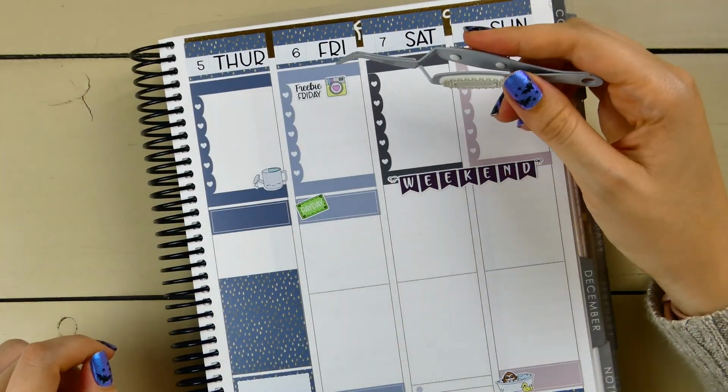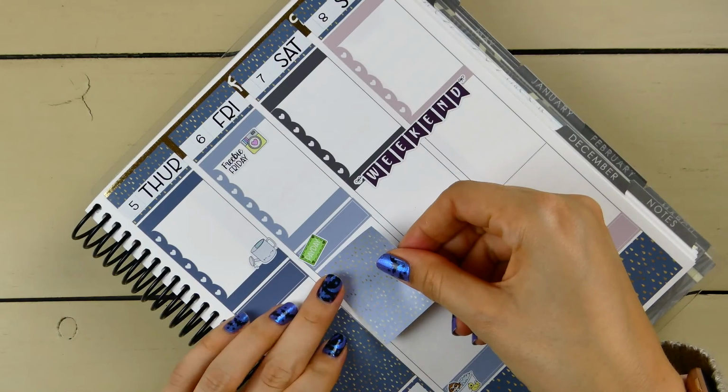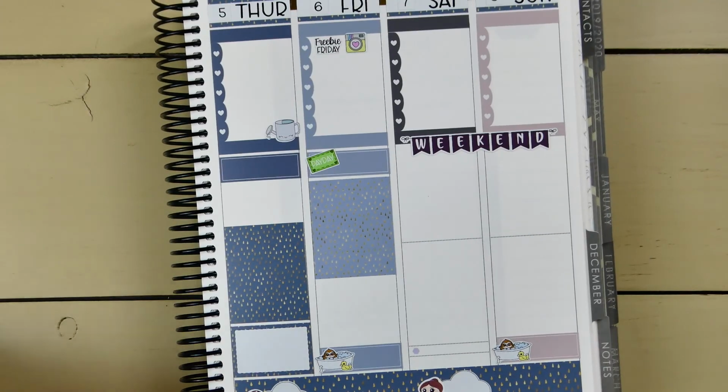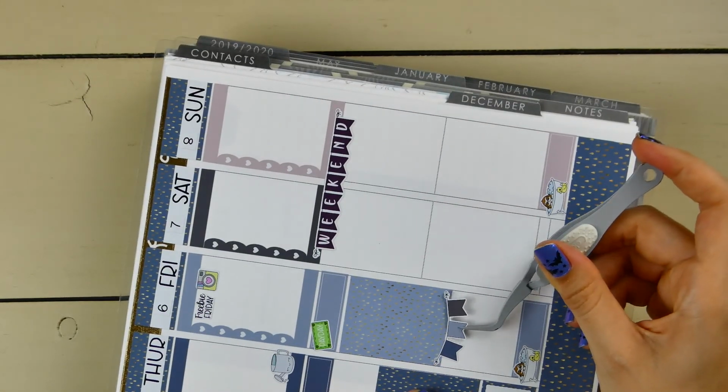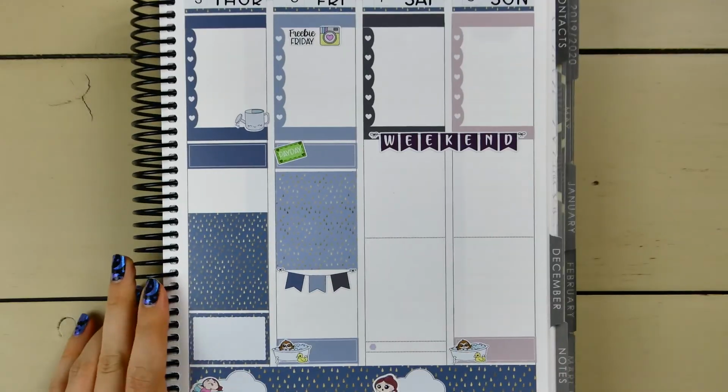Friday, it is my husband's payday, so I put the quarter box layered with the little icon in there for that. And spoiler, guys, I have nothing planned for Friday either, so lots of functional icons and stuff this week.